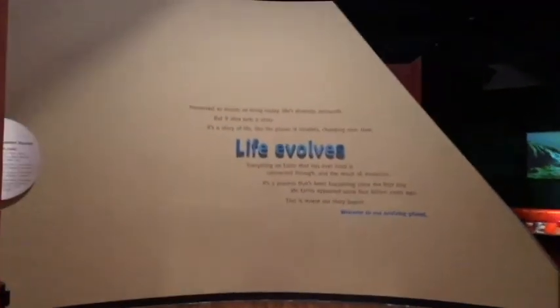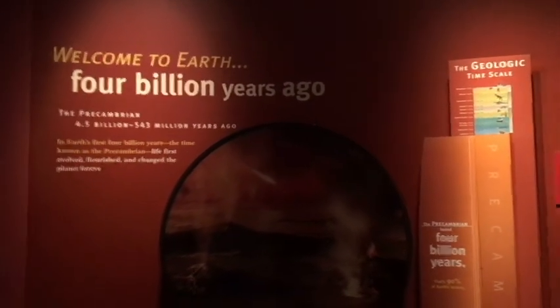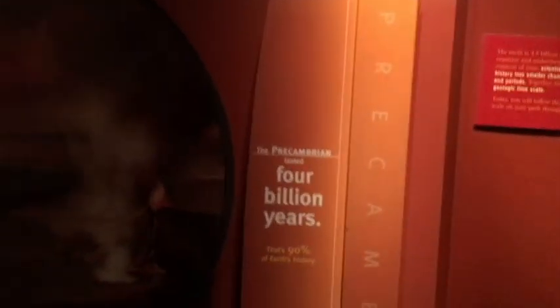As you walk in, you come into the formation of the Earth, and it first starts with 4 billion years ago. There's geologic columns on the sides of every one of these. They're a few years out of date. We've refined the dates since this exhibit first came up, but they're close enough.